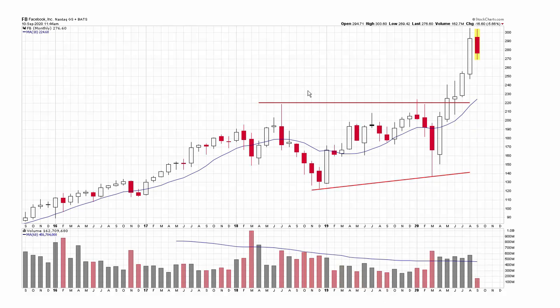Facebook, this pattern here, okay, with resistance there, support there, that's an 80 point pattern. So that measures up to 300, which is exactly what the stock got right up here. Stock's going to do great. I don't know what the market cap is right now, maybe 800 billion. It'll be a $1 trillion company just like some of the other big tech companies. It's going to happen. The stock's going to go much higher.